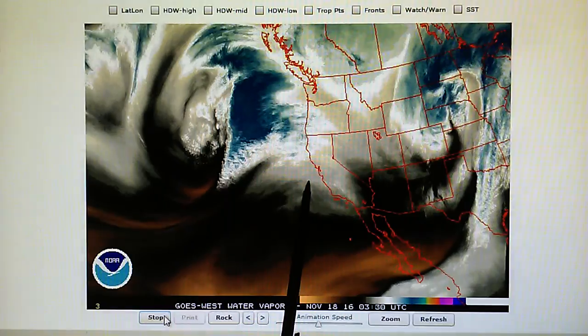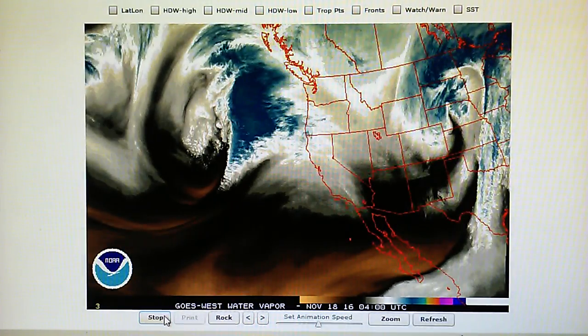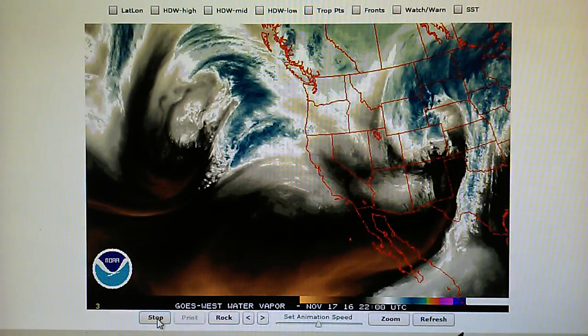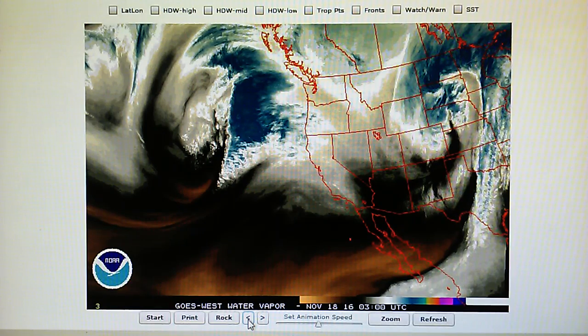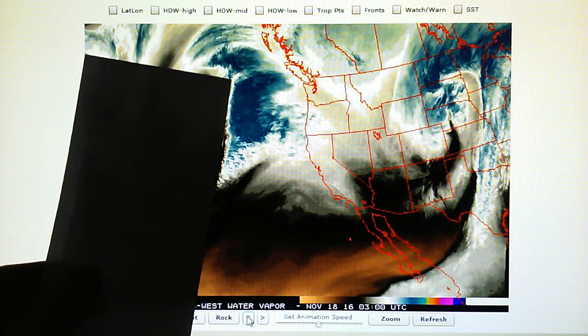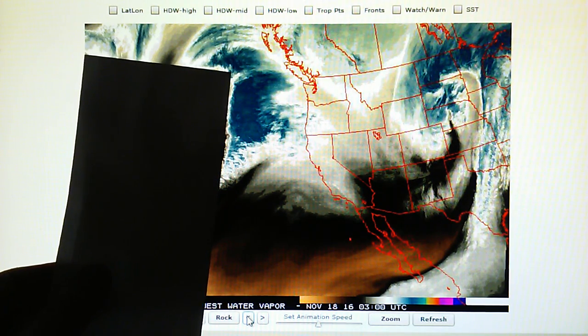And we can see the chemtrails being laid out right here, right through here. And of course, we can see that right angle right there. That's about as good as it gets. Fits perfectly. All right.